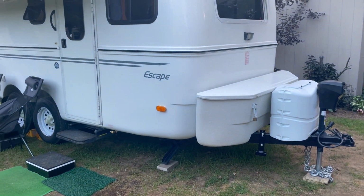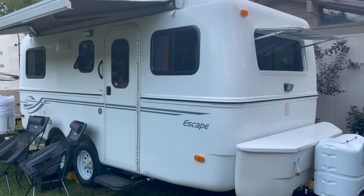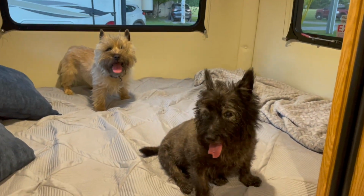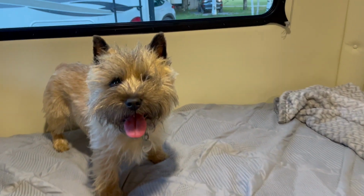I feel bad saying this because we do love our Casita, but I think we're in love already. It appears that Belle and Hudson are happy with this trailer as well.